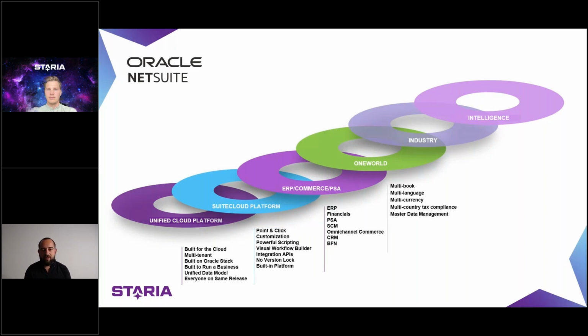NetSuite's One World capabilities allow customers to manage multiple companies in one single software instance, providing support for multi-company and multi-country businesses, supporting local regulations in different countries and tax compliance, and of course providing consolidated reports, intercompany framework, automated elimination, and of course multi-currency transactions.